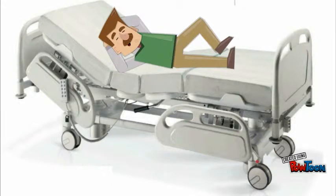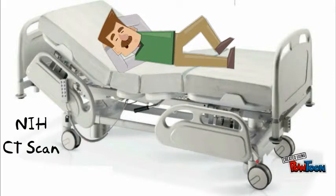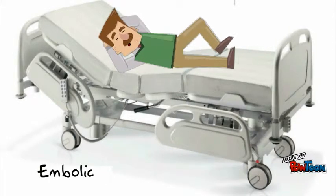Upon arrival to the hospital, the nurses noticed his symptoms might indicate a stroke and conducted the National Institute of Health stroke scale while taking Randy to get a CT scan. The results of the scan showed that he had an embolic stroke.